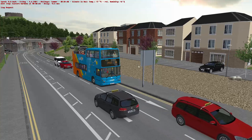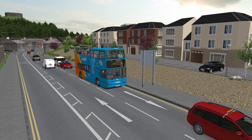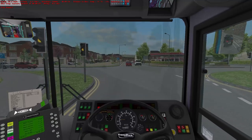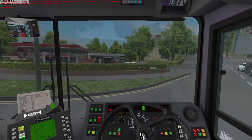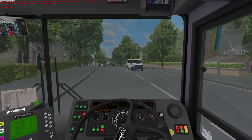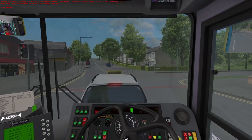Let's get her. Lovely. Oh, I'm sorry, we've committed there. Never mind. Come on, foot flat to the floor, show us what you can do. Oh, I think we go right here as well, don't we? Very wide section of road, I've always thought that.